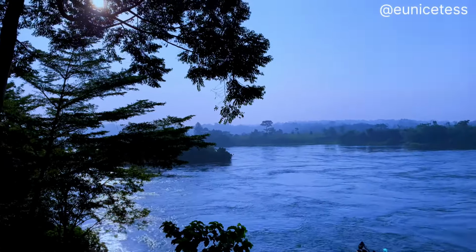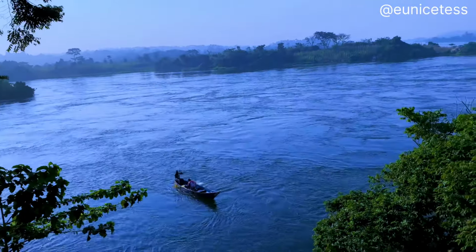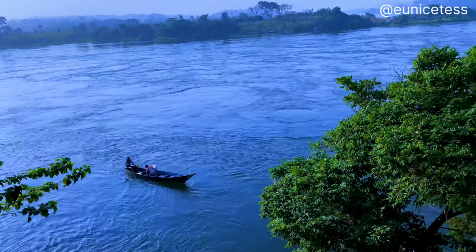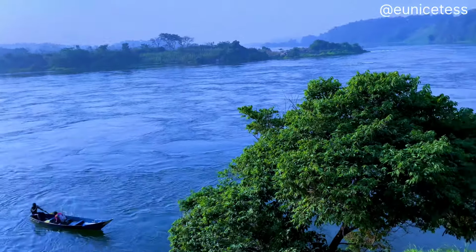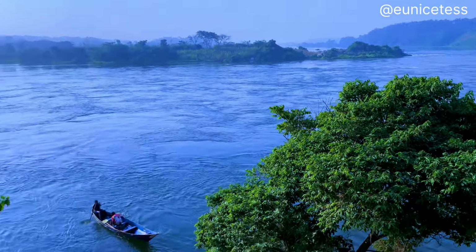This view is right in front of my cottage at the Kipling Lodge, and I can't explain to you guys how exciting that was for me. The view, the sound of the waves of the River Nile, guys, I could literally live here forever.